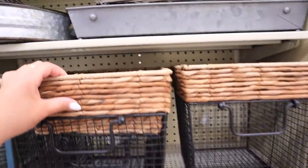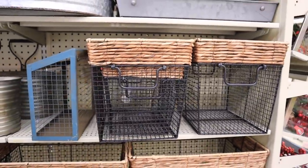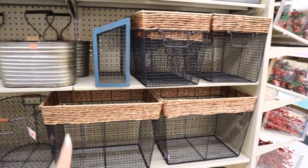They have a big version, medium size, as well as a small size. So you could definitely have a nice little set with this, and it's such a good deal right now.